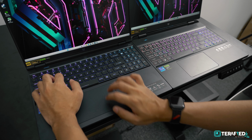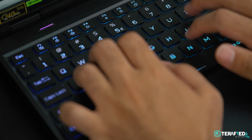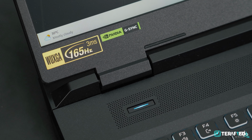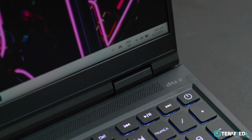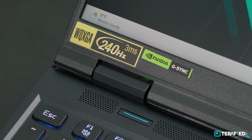This makes the palm rest area a tad bigger as compared to the Helios Neo 16, which translates to a slightly more comfortable typing and gaming experience in our opinion. And if we're talking about speakers, well, they both do perform adequately, with the Helios 16 just being able to push out a tad higher in maximum volume.